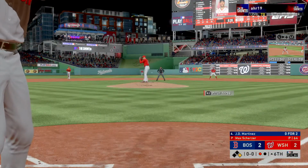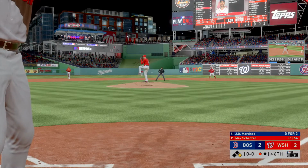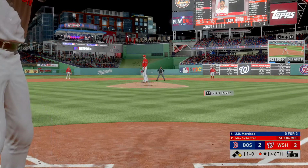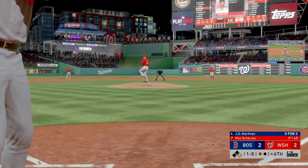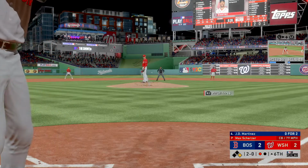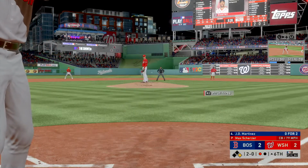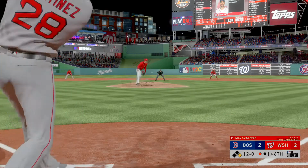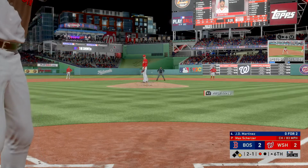Now batting, the designated hitter, J.D. Martinez, as the first pitch to him is off the plate for a ball. 1-0. 0 for 2 for him to this point. Breaking ball. That's in the dirt as he takes a ball. Runner at first here with one away in a 2-2 ball game. Fouled away.